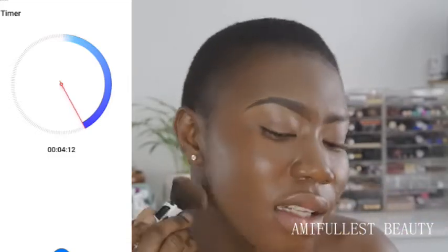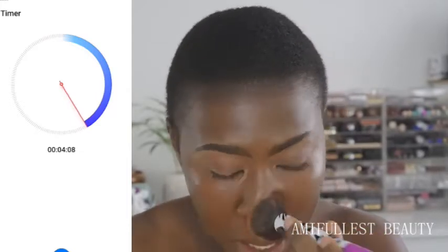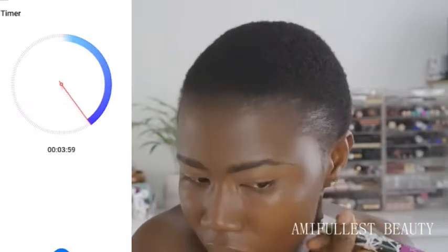My hand is shaking. That's why I like this foundation. A little bit goes a long way. Make sure I blend the foundation very well, because even though this is 10 minute makeup, I don't want my face to look like a masquerade.